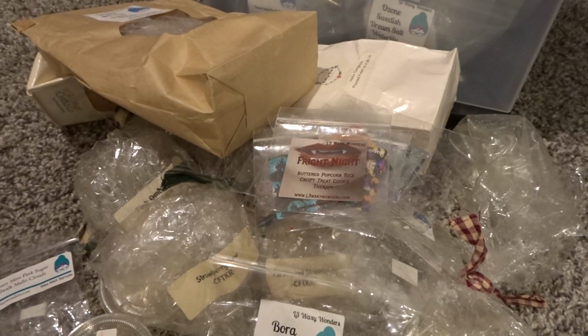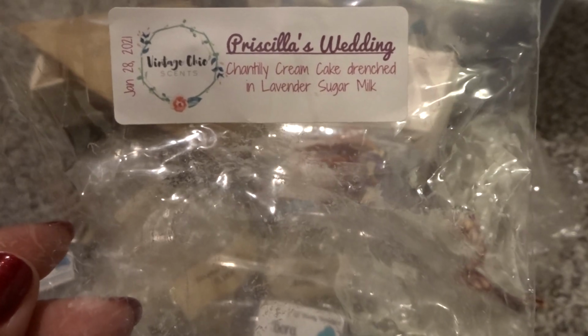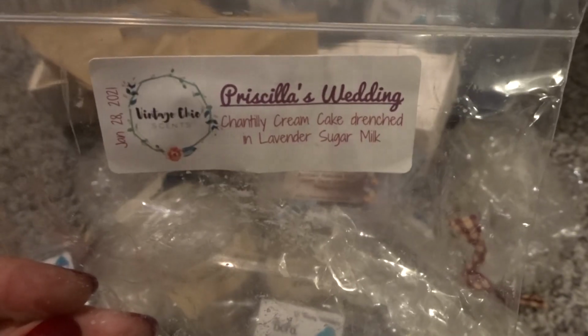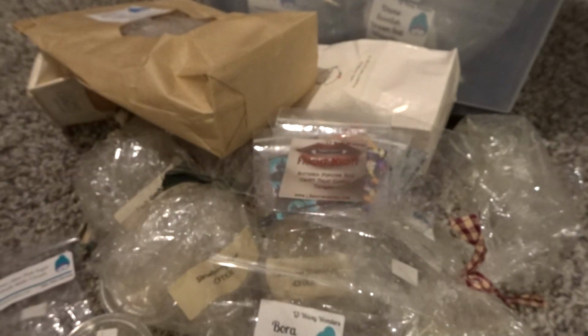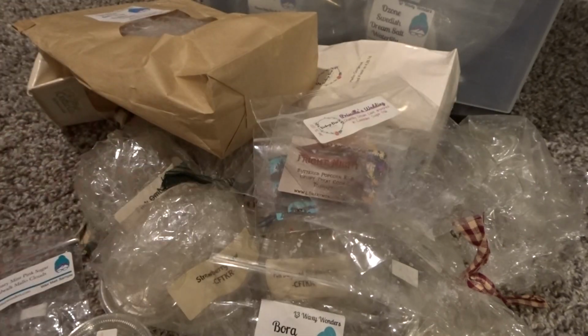Let's see, a few more for Vintage Chic Scents. This one is Priscilla's Wedding, which is Chantilly cream cake drenched in lavender sugar milk. This one was pretty light for me, so I did let it cure for quite a while. I melted it maybe a month or so ago, and I melted it a few different times. It just wasn't very strong. It was a pretty scent, but it was light. It was really light when I bought it, and when I melted it, I just wasn't really smelling it that much, unfortunately.